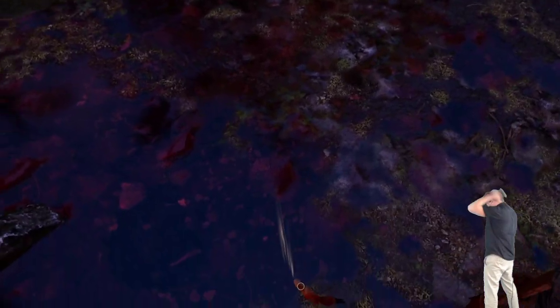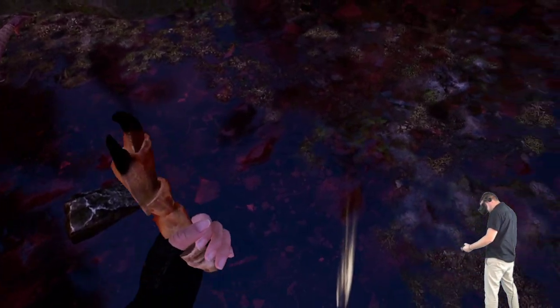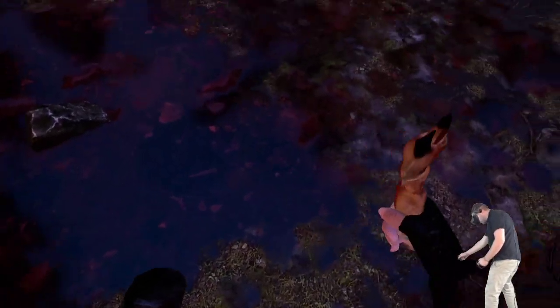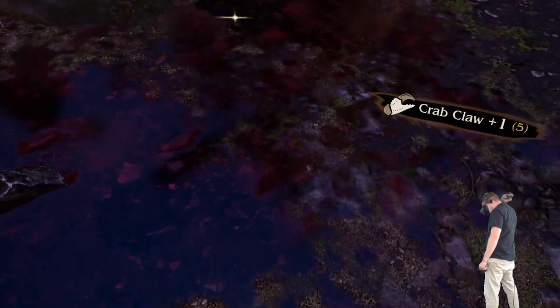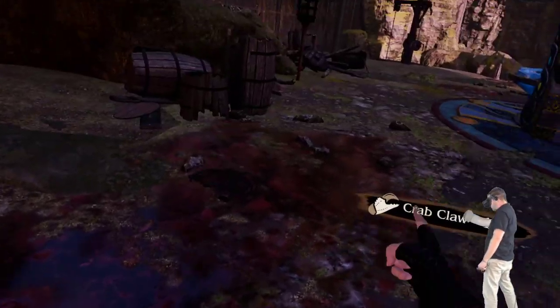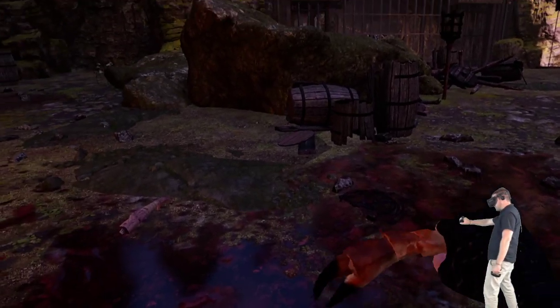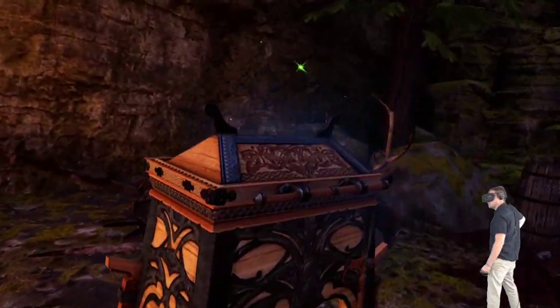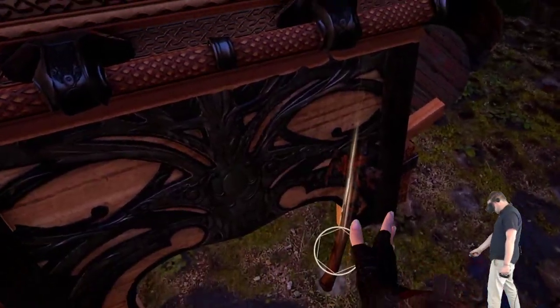Oh yeah, there's the crab legs. I got crab legs on my back. Give me the crab legs. Alright, so I store the crab leg, and then whenever I want a crab leg, I can pull one out. Alright, so we're at full health. We should be good.